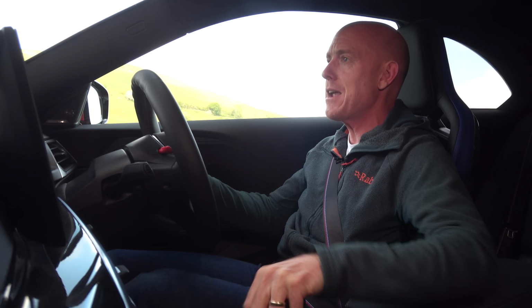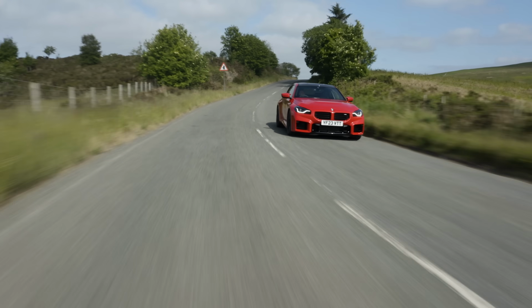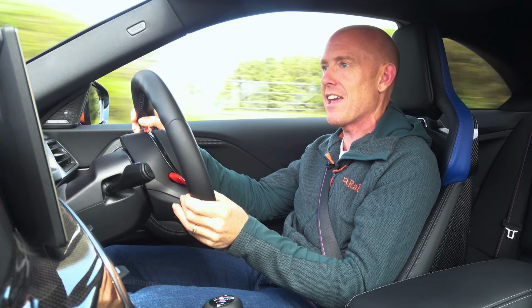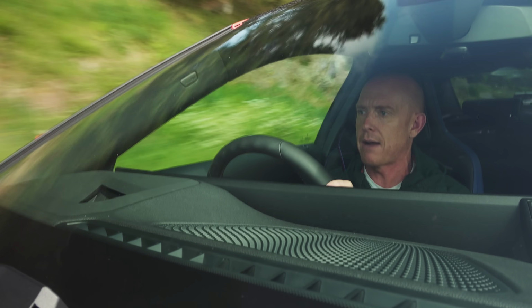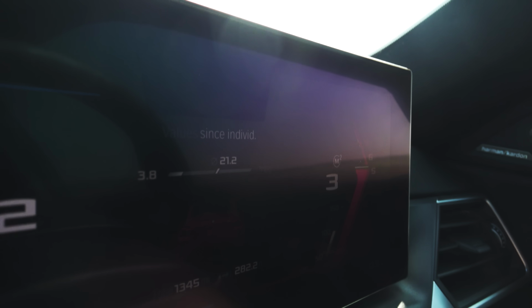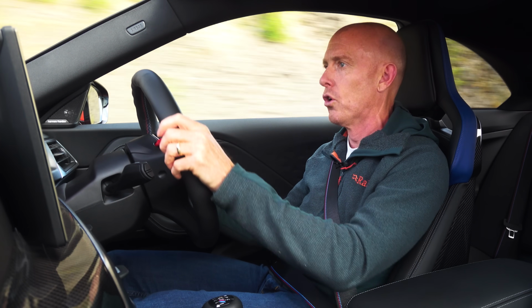Oh, this is a great bit of road. Look at these plunges and sweepers. And it's so nice to be guaranteed that you're holding on to the gear you want. I think I need a bit of play with my modes. Let's go for a bit of M2, which I've got set up so it just ramps everything up to maximum. Yeah, it's not a slow car, that's for sure.